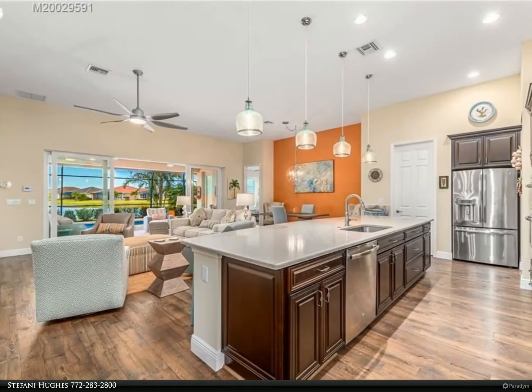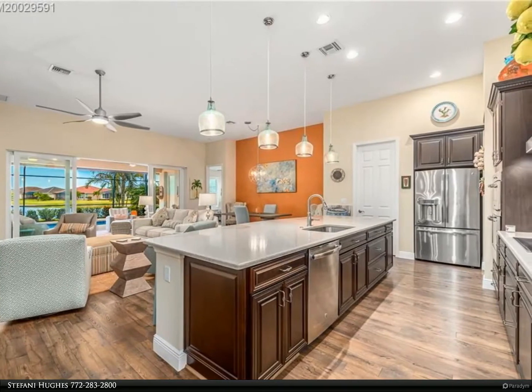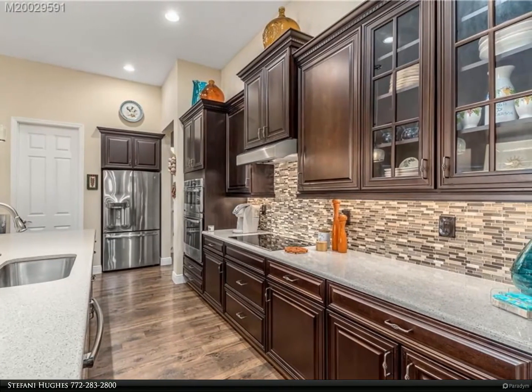Vitalia's is a 55-plus community boasting 24,000 SF resort-style clubhouse with grand ballroom and professional entertainment. Every club imaginable with pickleball, tennis, cards, and much more.